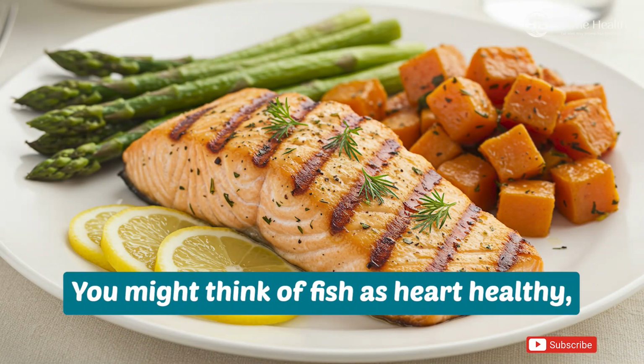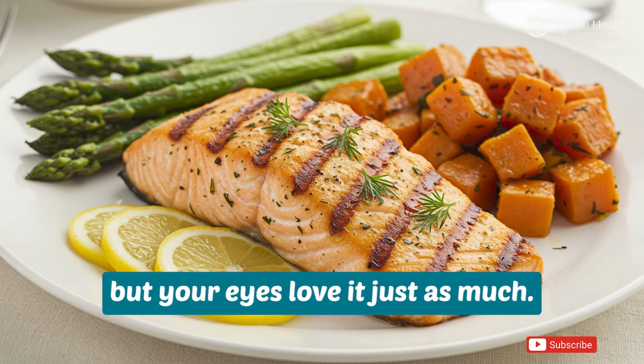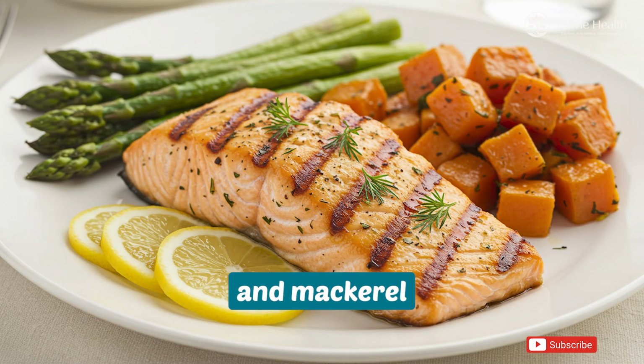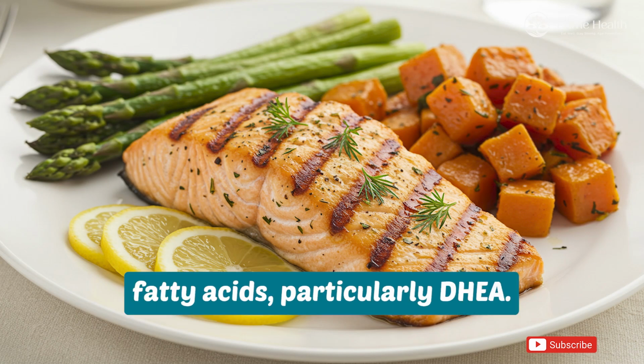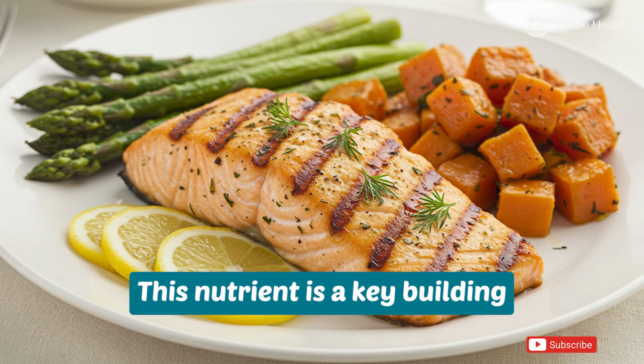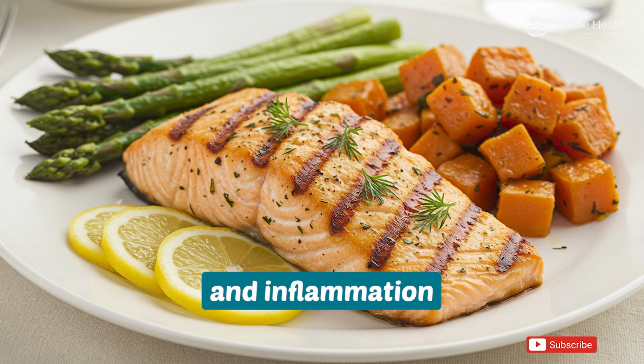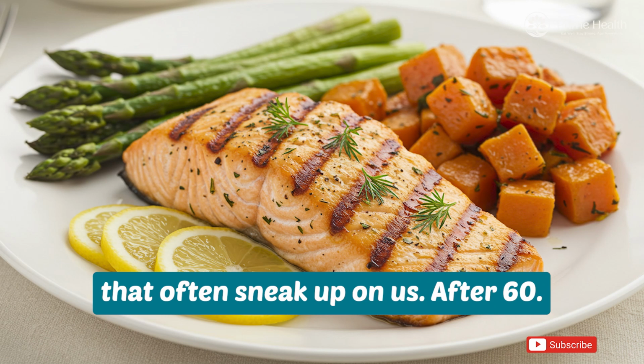You might think of fish as heart-healthy, but your eyes love it just as much. That's because fatty fish like salmon, sardines, and mackerel are rich in omega-3 fatty acids, particularly DHA. This nutrient is a key building block of the retina, and it helps reduce the dryness and inflammation that often sneak up on us after 60.